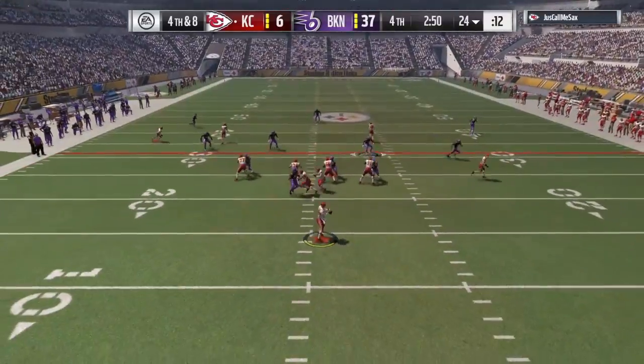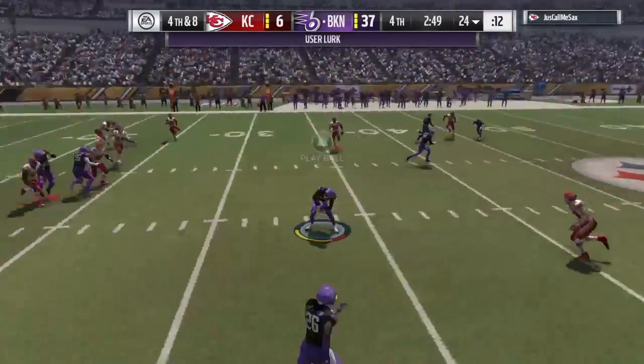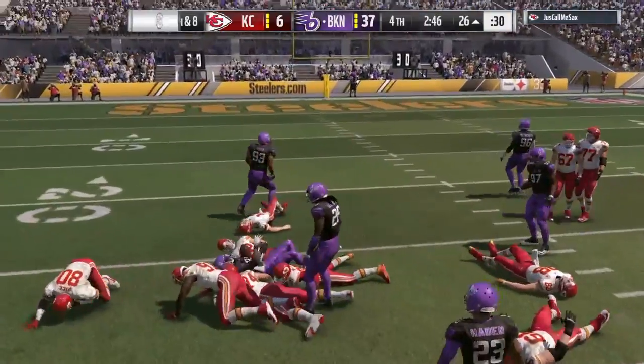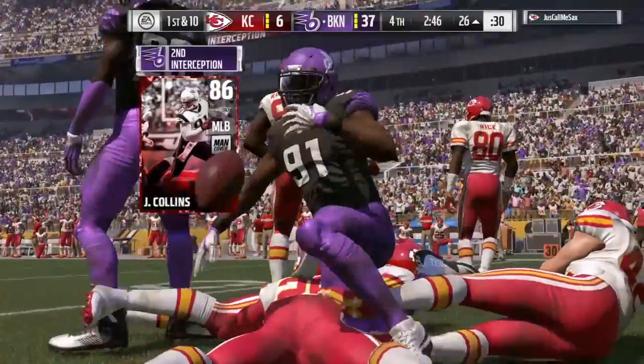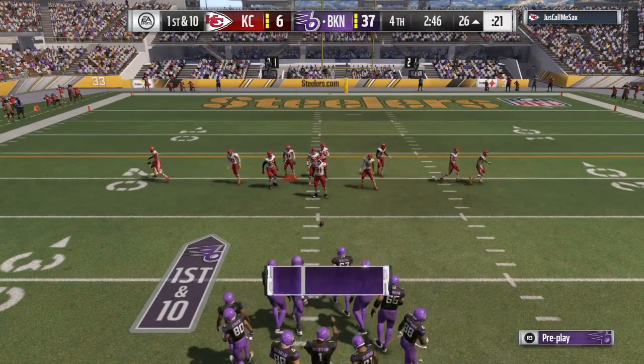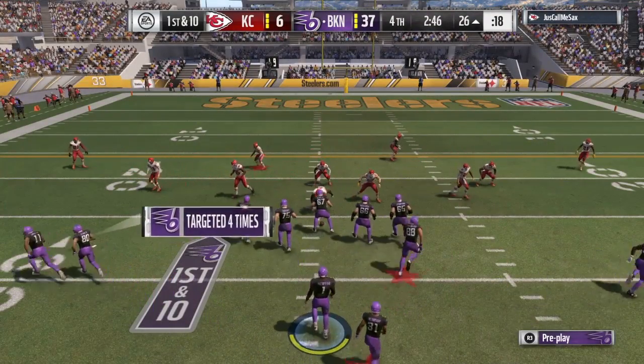Now Rodgers has got to have this one. And my goodness, another interception. A great read, and it's picked off. And he brings it back to right around the 26-yard line. Nice starting field position here for the offensive unit.